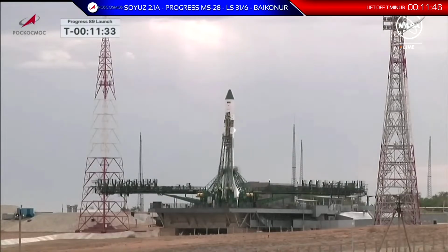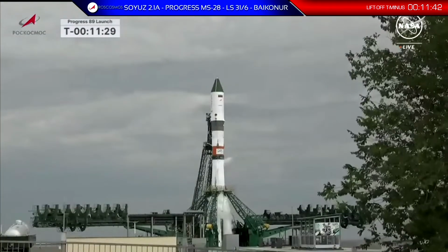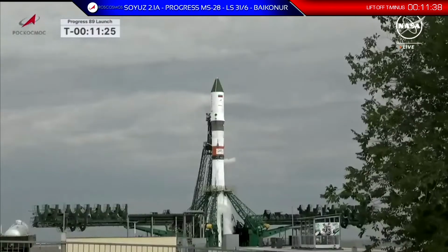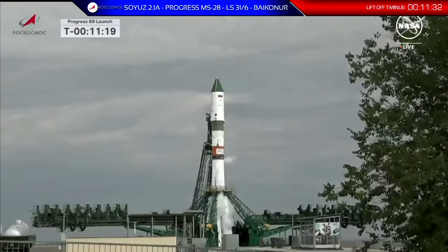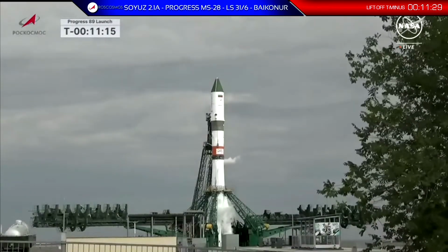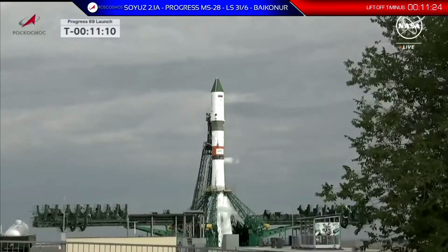The countdown continues to proceed on track, just 11.5 minutes until launch. You can see the venting of propellant from the Soyuz 2.1a booster. We're about 4 minutes or so away from the point at which the launch key will be inserted into the launch bunker to transition the final minutes of the countdown into an automated mode.